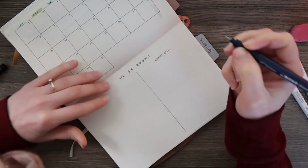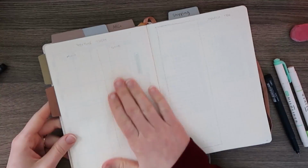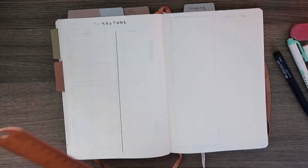Then I have my web book page, which is to do on the left and admin call on the right. I decided to just put it on one page again. I had extra space in February and I don't like to waste space.